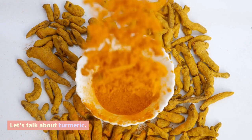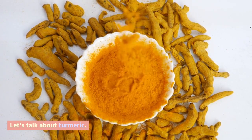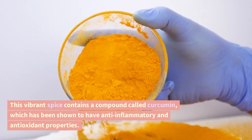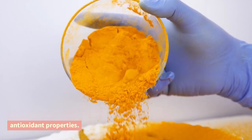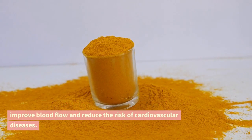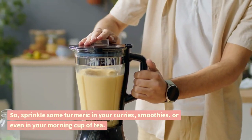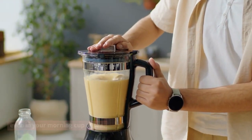Let's talk about turmeric. This vibrant spice contains a compound called curcumin, which has been shown to have anti-inflammatory and antioxidant properties. A study cited in PubMed suggests that curcumin can improve blood flow and reduce the risk of cardiovascular diseases. So, sprinkle some turmeric in your curries, smoothies, or even in your morning cup of tea.